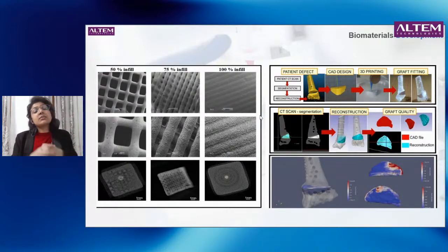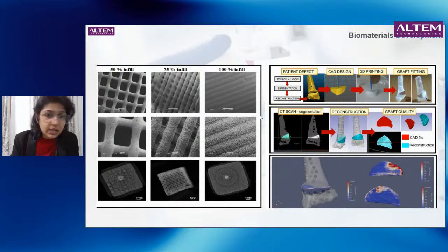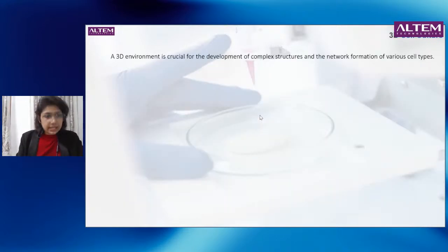If I want a structure which is more structurally or mechanically capable, then I might even end up using 100% of my infill to avoid any sort of mechanical tensions. But sometimes you also have structures that can work effectively at 75 percent, because here you won't use a lot of material, but you will also create a structure with the right amount of functionality required for it. Then you have 3D cell culture.